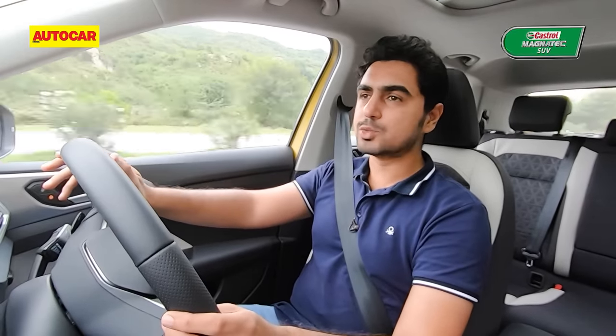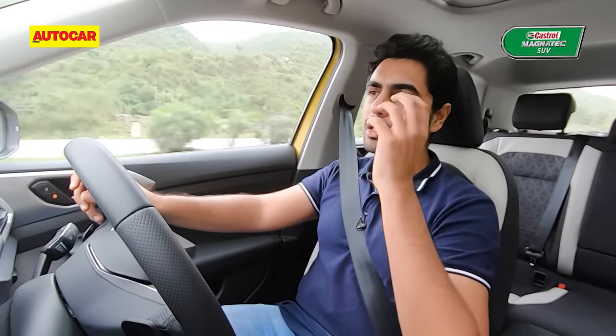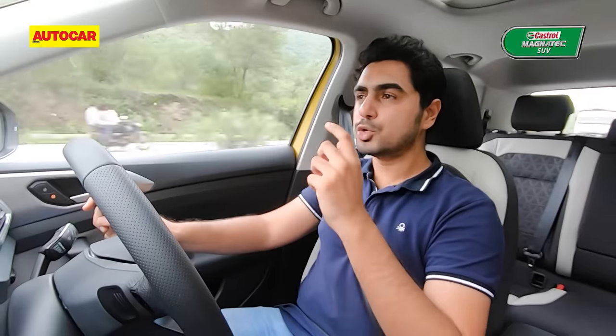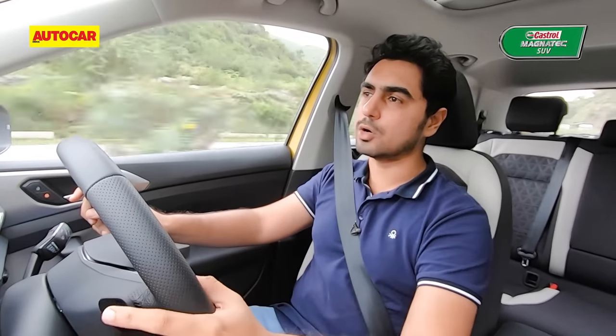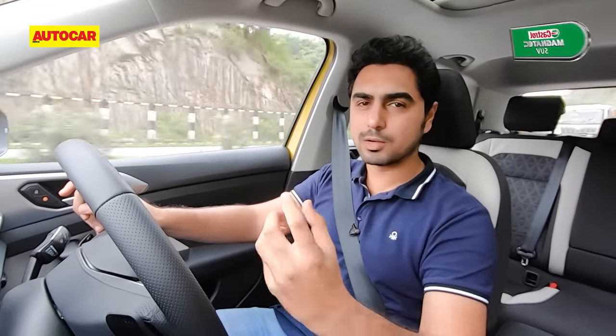The power delivery of this 1.5-litre engine is quite strong and it will pull forward in a very enthusiastic manner. Although you don't get that sudden turbo kick or that gush of torque like you'd expect in certain aggressive turbo petrol engines.